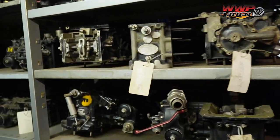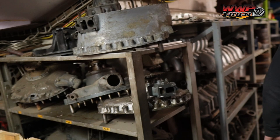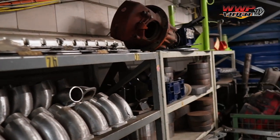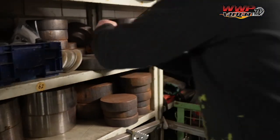Carburetors. Anybody need carburetors? We got some. Noses. More intakes, Hilborn and homemade. And maybe something interesting for one or the other person.